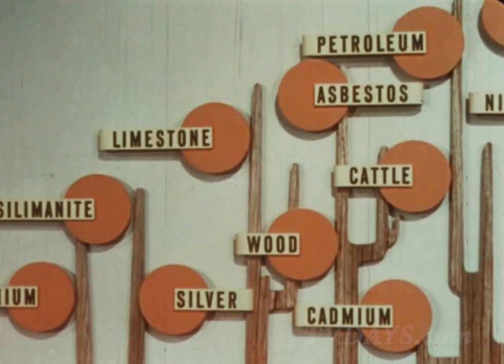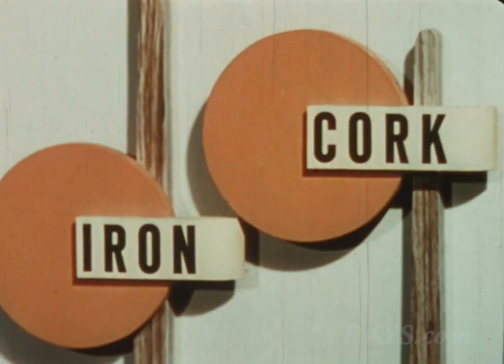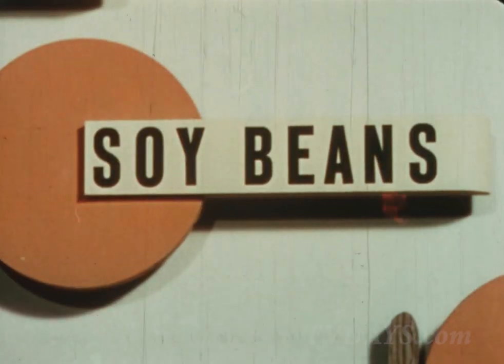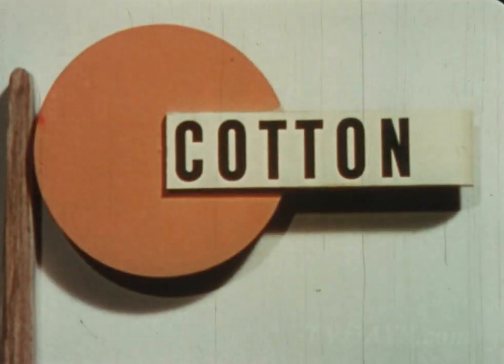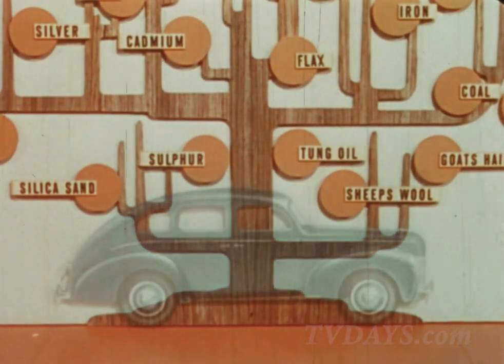From the earth come the materials, and these are the raw materials needed for every new Ford car. These, together with the arts and skills of many thousands of men and women in our country, combine to create each Ford V8.